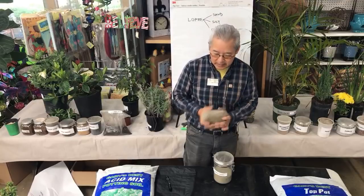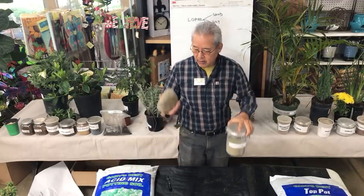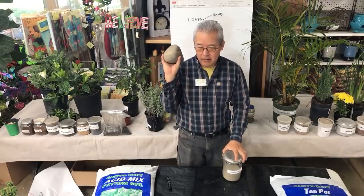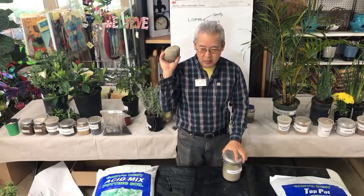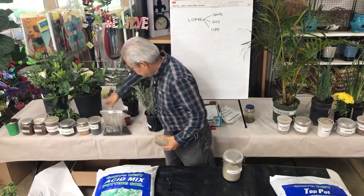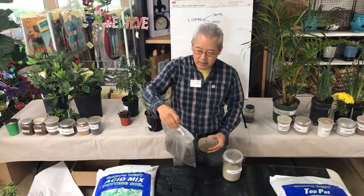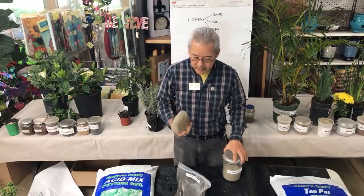When this thing's broken down, you get dirt. So dirt is actually crushed rocks. And the industry's trying to sell you essentially ground up tree trunks and telling you that's dirt. But this is what dirt is.